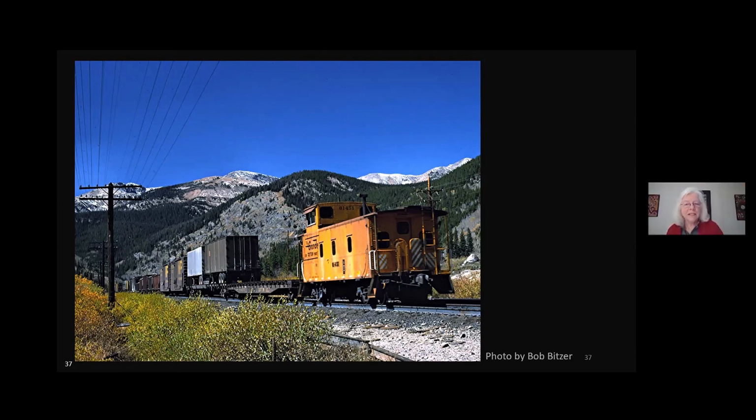Well, this is what I meant when I said patience, because you just have to wait for the train and you have to wait for the end. You can't just say, oh, I got that locomotive, I'm done. You know, this is pre-visualizing and waiting. And Bob could have been anywhere along the track here. He really positioned himself so that he could get this beautiful orange caboose positioned against the gray and the white of the mountains, and the orange and the blue are complementary colors. So it's a terrifically powerful picture.